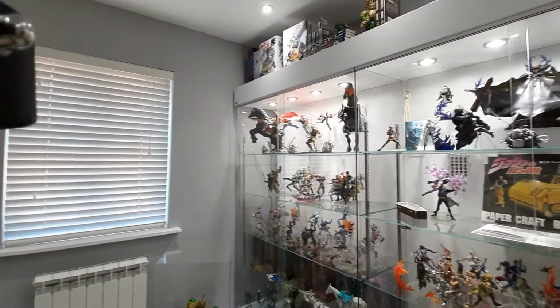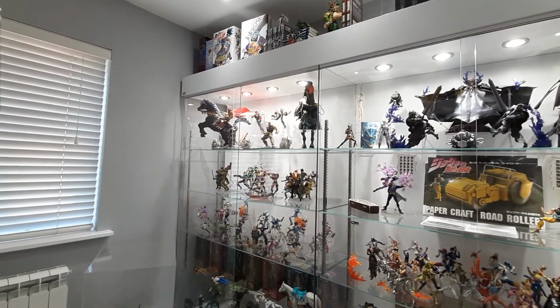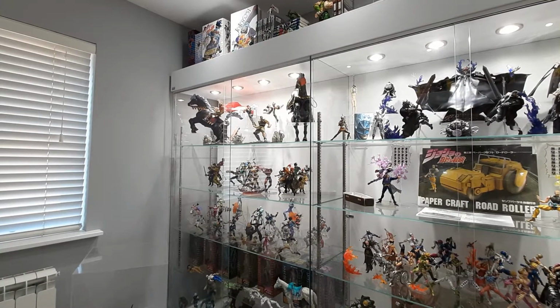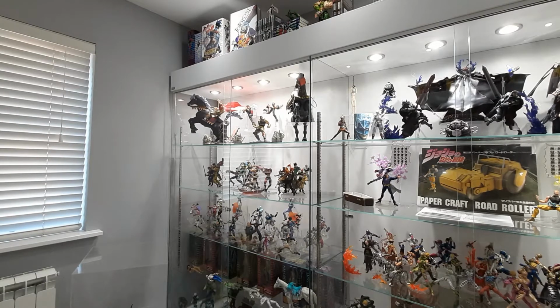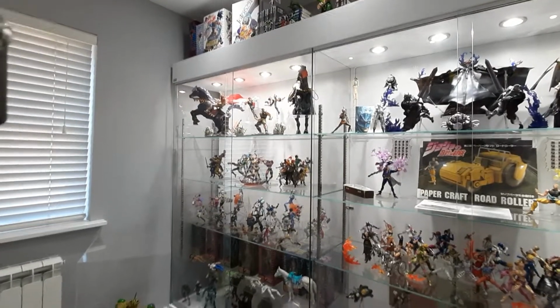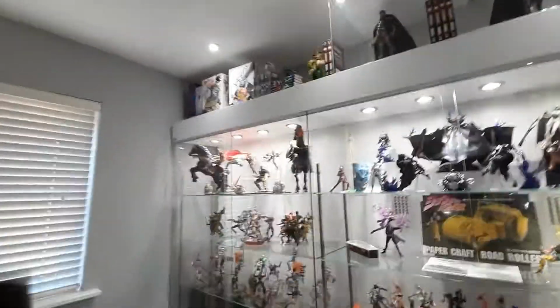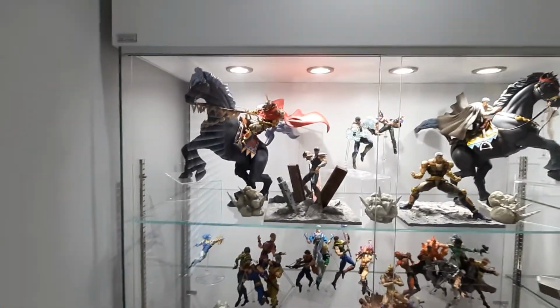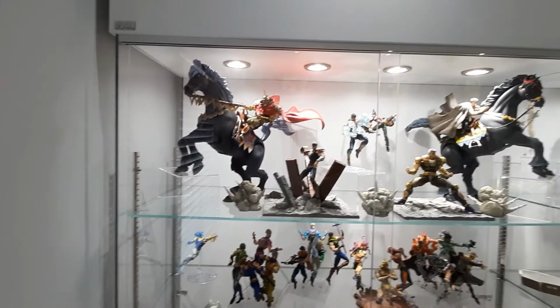So I've had these two cases put together, and yeah, they look stunning. And so I finally had the opportunity to put all of the figures, which I know you've probably seen in bits and bobs through my earlier videos, all together into one place. So what I'm going to do is take this off and just do a little run through of what we have in the collection.